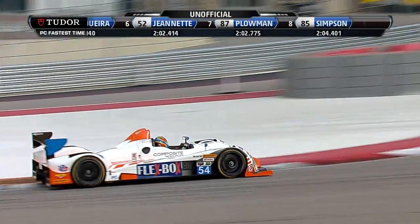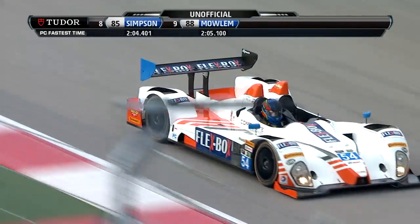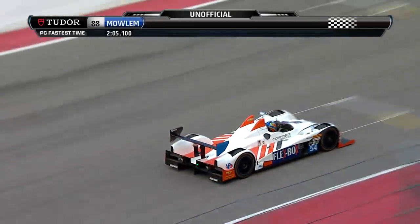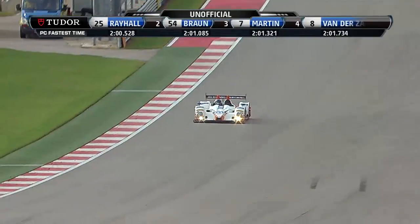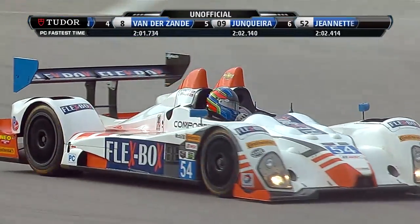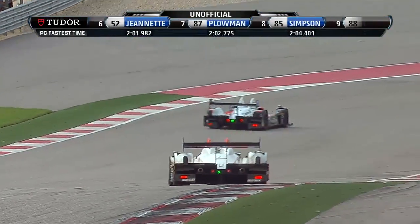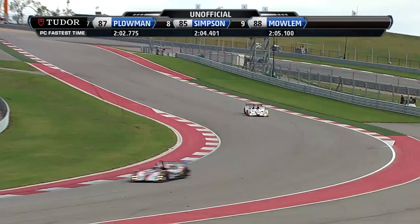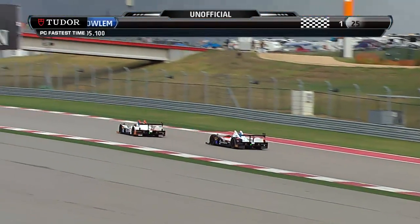And here comes Colin Brown, dipping through turn number 20 onto the front straight, feeding it power. He now needs to find 8 tenths plus to unseat Sean Rahal. That will be a mega lap if he's able to do it. And no, he finds a bunch, gets down to only about half a second. Sean Rahal is clear. Bruno Junqueira jumps to 3rd in the number 09 from Rocket Sports Racing at a 2:01.260.